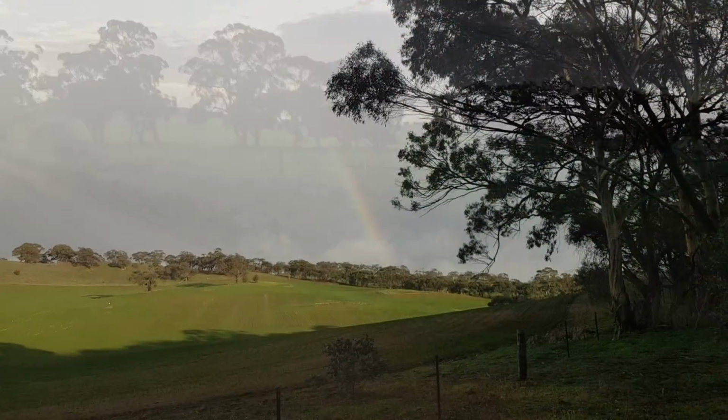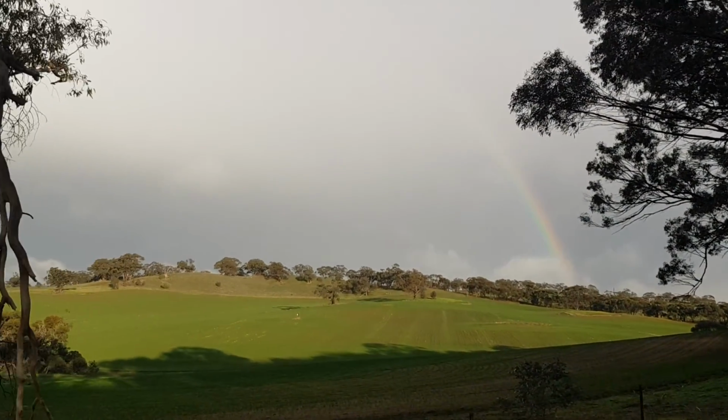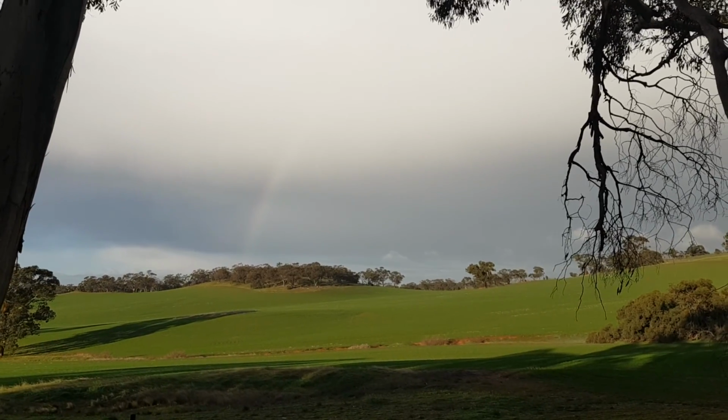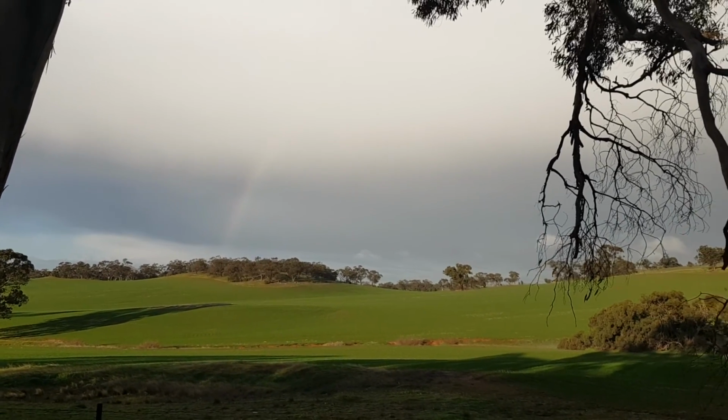Oh, yeah. Look, it's a rainbow. It kind of stops in the middle, but... Oh, you can just see it. There's a bit more over there. So cool. It still hasn't rained yet.